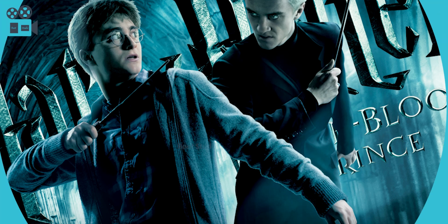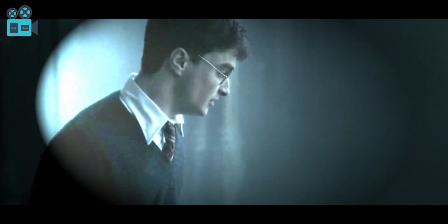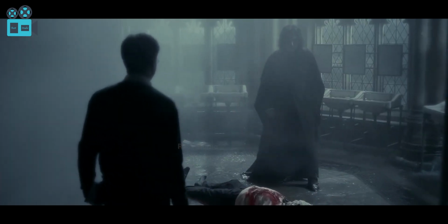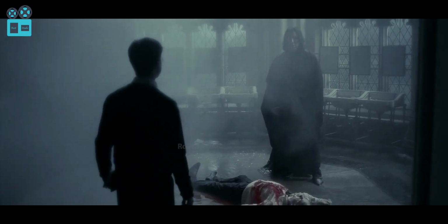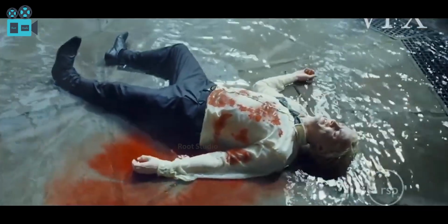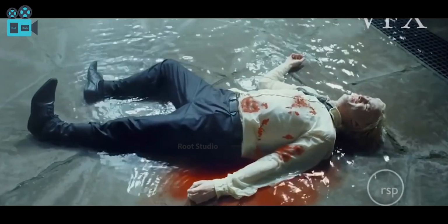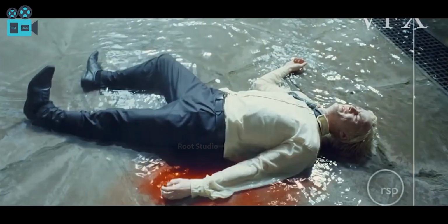The duel between Harry and Malfoy inside the bathroom is one of the film's darkest and most shocking scenes. When Harry casts Sectum Sempra, Malfoy collapses as blood pours from his wounds, staining the floor and water around him. Surprisingly, not a single drop of fake blood was used for the sequence. Instead, the entire effect of Malfoy's injuries, from the stains spreading across his robes to the blood swirling in the bathroom water, was crafted entirely through CGI.